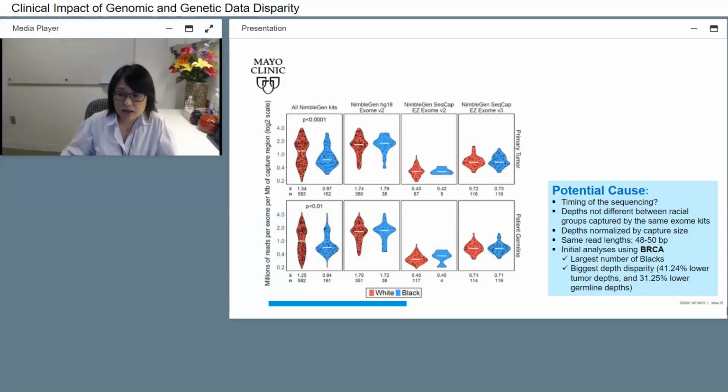This significant enrichment of white patients and the significantly higher sequencing depths in this earlier sample batch were likely the reason for the overall higher sequencing coverage of the white exomes in the breast cancer data. Later sample batches using the Nimblegen SeqCap version 2 and 3 kits were enriched with Black patients. Note that sequencing depths did not differ by race when processed by the same exome capture kit. Therefore, the imbalanced allocation of Black and white patients among sample batches sequenced at different depths is likely the reason for the overall lower sequencing depths in Black patients.